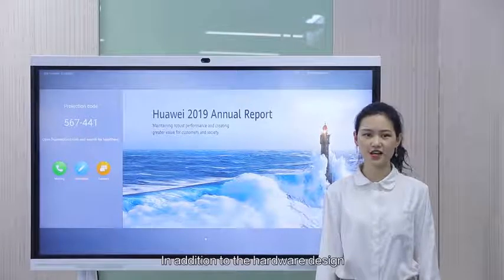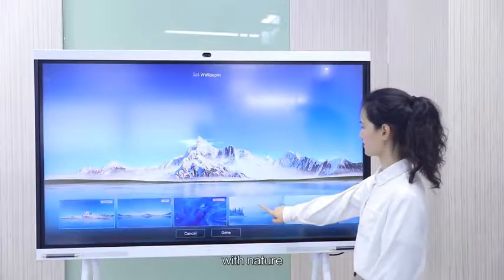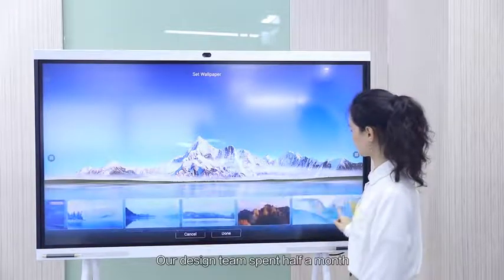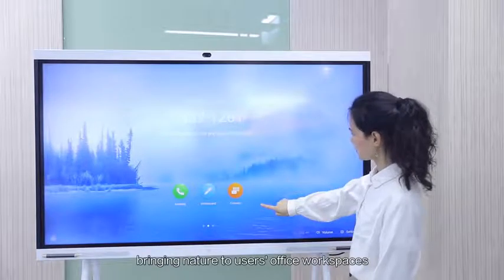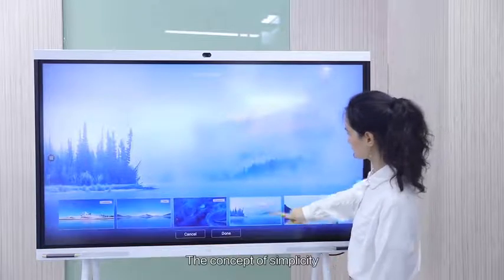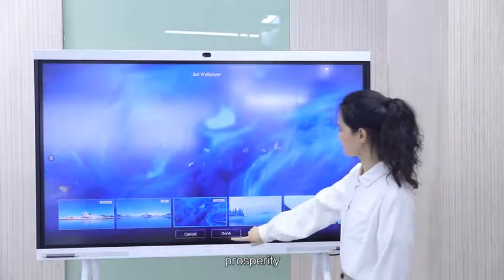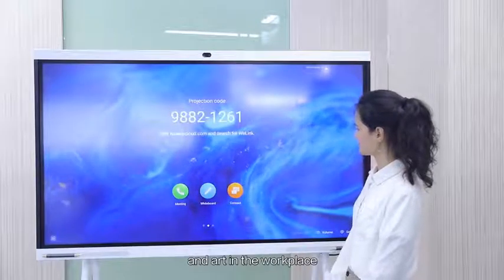In addition to the hardware design, the IdeaHub UI combines aesthetics with nature. Our design team spent half a month shooting outdoors to produce striking wallpaper options, bringing nature to users' office workspaces. The concept of simplicity, prosperity, and exquisiteness perfectly blends technology and art in the workplace.